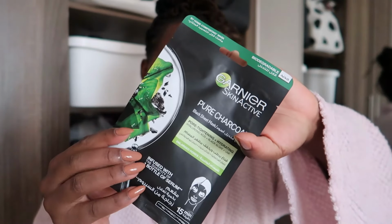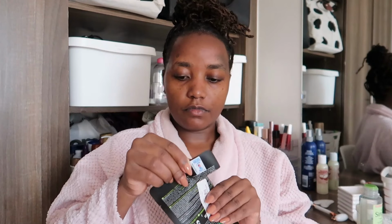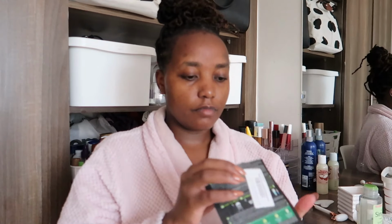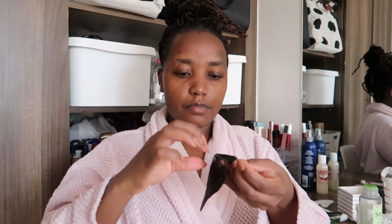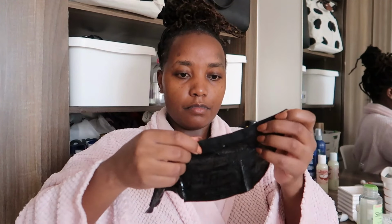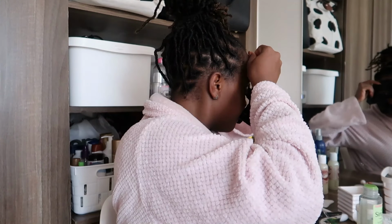My choice of mask this time around is the Garnier charcoal mask. I love how detoxifying it is, and it's perfect in the luteal phase, which I am in right now. I feel like my skin gets a little oilier than usual, so this helps to bring down the oil production. Other times I will do a replumbing mask or a moisturizing mask, but this time around I just wanted this detoxifying charcoal mask.